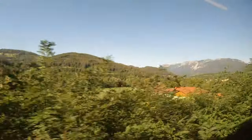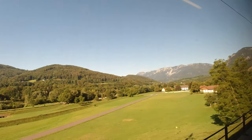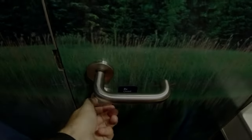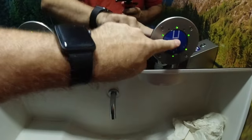Okay, so we just passed Payerbach-Reichenau, which is not too far from Gloggnitz, and marks the end of the Semmering Railway, well, certainly the exciting twisty bits anyway. Time for a quick loo review, I think, and thoughtfully, the beautiful scenery has been recreated in here, just in case you need to go urgently and end up missing it, I suppose. That was fairly basic, really.